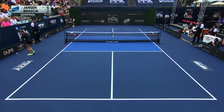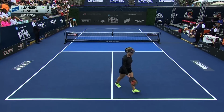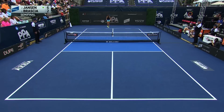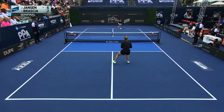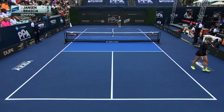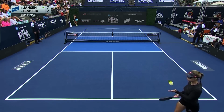Again, great ball striker from the baseline. You can see the amount of power. She's also very forceful to get to that kitchen line. You can feel her presence as she's coming to the net. Yeah, and even though Brascia lost that point, I like that she's willing to move forward. Sometimes you have to put your opponent to the test and make them come up with a tough pass. What a shot from Lea Jansen. The two-hand backhand is money right now.